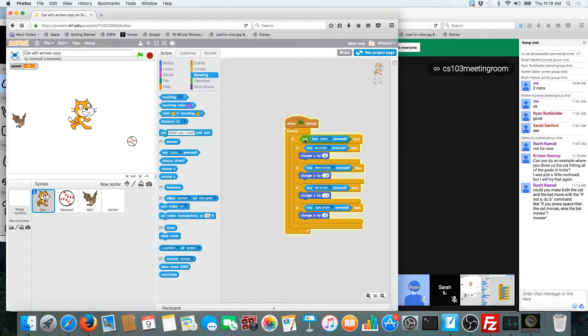That's pretty cool. So this is a way to move one and not the other based on what key is pressed. It gets a little more complicated if you want to do more than 2 sprites moving around.